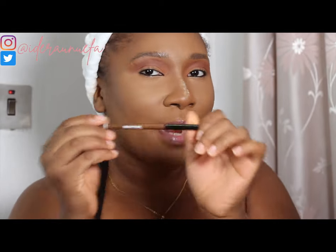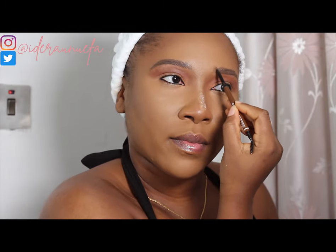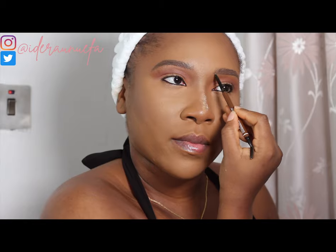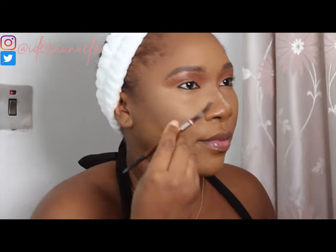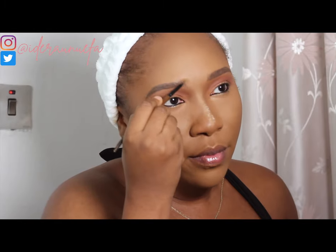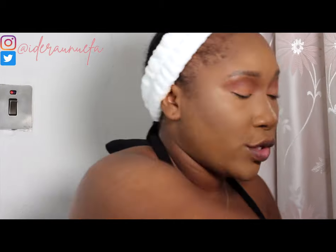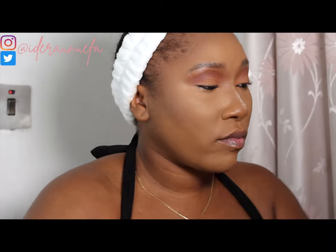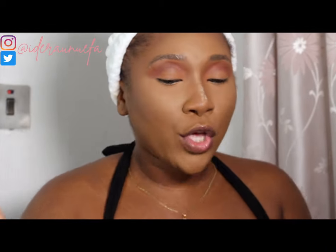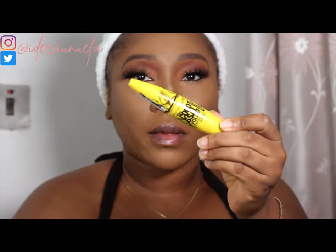Now I'm using my Beautyline by Didi eyebrow pencil. The absolute fave. It was Beauty by Bola Black that put me onto this eyebrow pencil. And honestly, I haven't looked back since then. Now, can you already guess what time it is? Lashes! Your girl went and popped on her Wynk lashes.